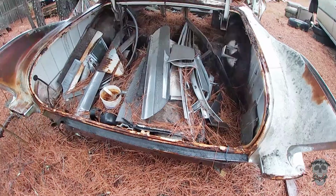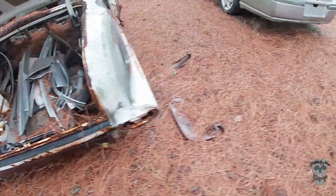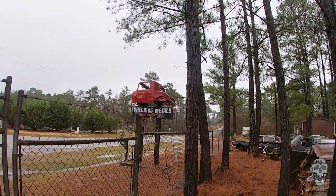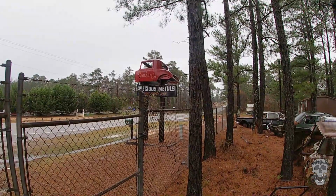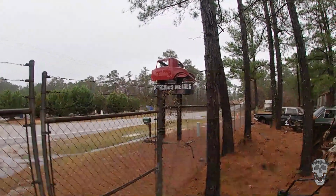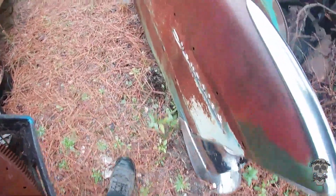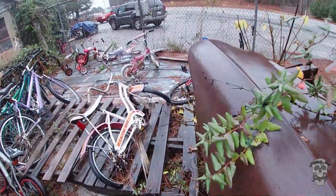Got all the little chrome and shiny bits. There's a Morador Nova. That's pretty cool. Branham's Garage out here in Ridgeway, South Carolina. If you're in the area, it's a cool little place to check out. He's got all sorts of stuff for sale. He said pretty much everything's for sale, and he's a nice guy. Lots and lots of cars that are way far gone, but still decent for some parts.